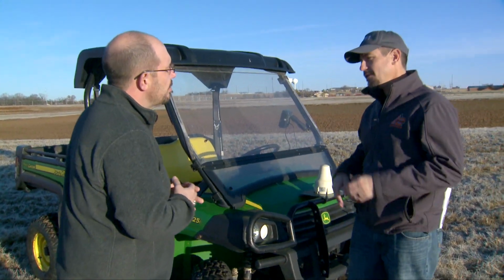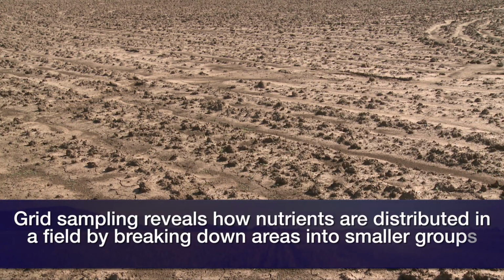So a grid sample is when you take a field and cut it up into smaller squares. With a normal soil sample, we would composite a field, which would take 15 to 20 points in a field, put it in a bucket, and take a single sample. A grid soil sample is actually you grid the field into designated areas. It could be on a 1, 2.5, 5, or larger acre grid. And then you take a composite from each of those grids.